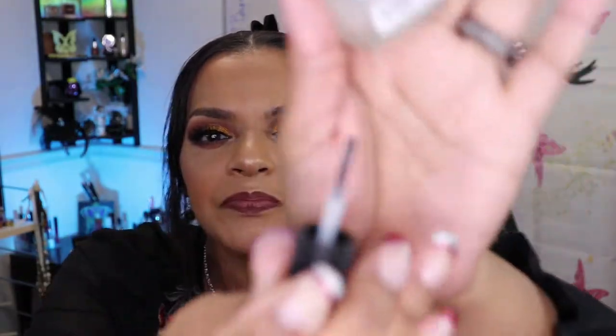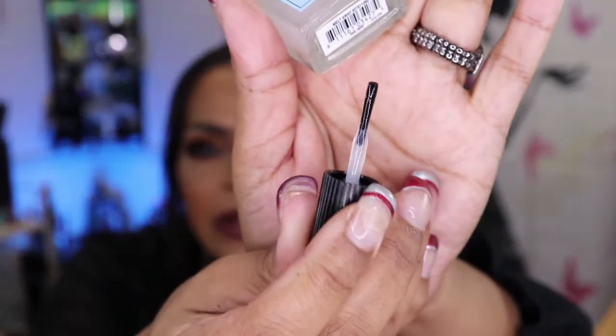But this, I'm not mad at it, not one bit, because my cuticles absolutely can use some work. It's really cool. It is a cuticle exfoliator, and I actually used it. I don't have any B-roll of it. So, this is what it looks like. It's just clear, and looks like typical nail polish.